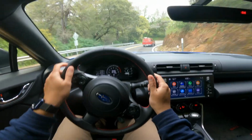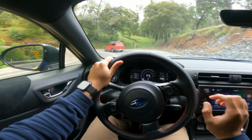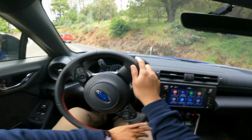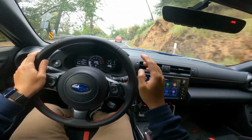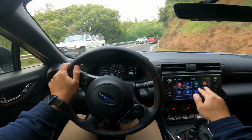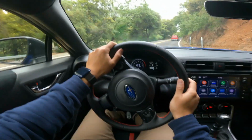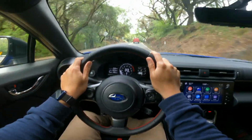So I don't think the amount of money that you spend to make this car go faster is really worth it, in my opinion. But to each their own. That's just my honest opinion. I think with the Gen 2 BRZ and the GR86, they have more than enough power. And honestly, right now I'm leaning more towards just keeping this car performance stock and focusing specifically on suspension mods, and just improving myself as a driver.